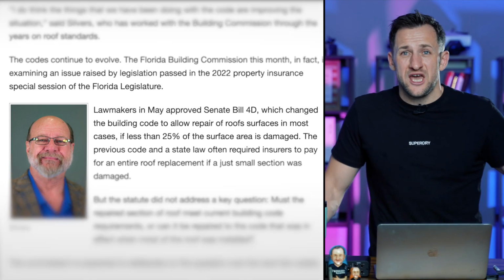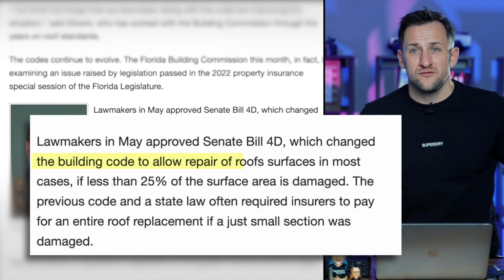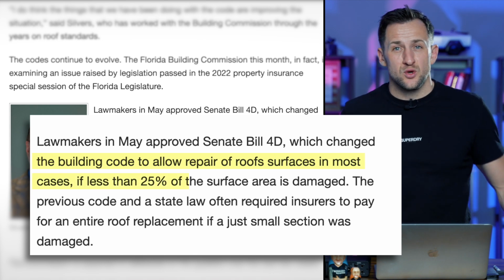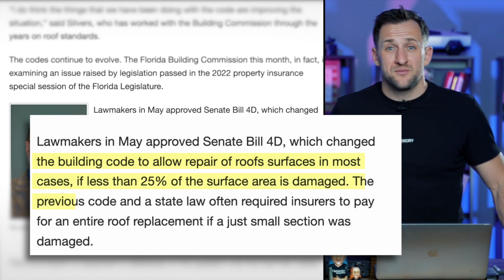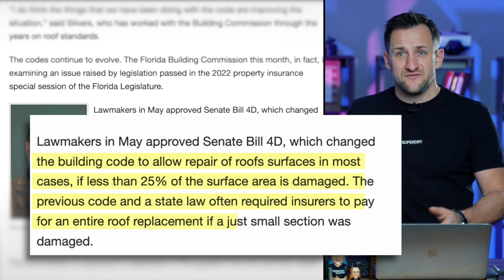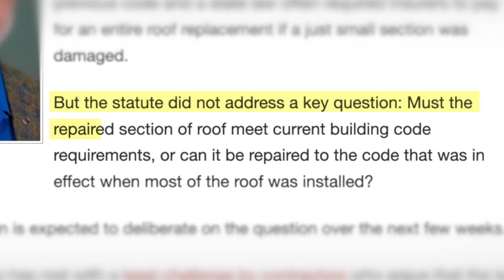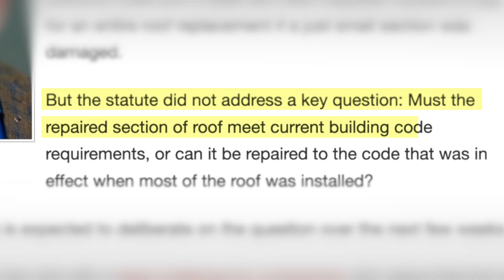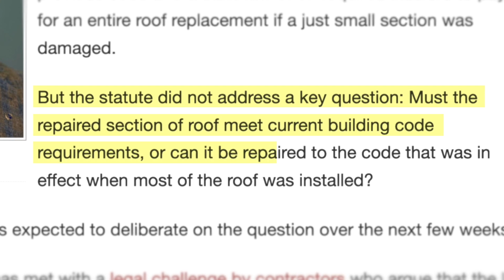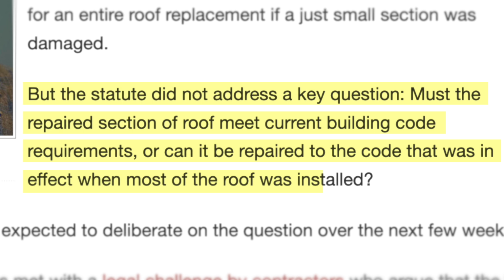They're trying to fix that, solve that problem in Florida today, because lawmakers in May approved Senate Bill 4D, which changed the building code to allow repair of roof services in most cases if less than 25% of the surface area is damaged. The previous code and state law often required insurance to pay for entire roof replacement if just a small section was damaged. But the statute did not address the key question: must the repaired section of roof meet current building code requirements, or can it be repaired to the code that was in effect when most of the roof was installed?